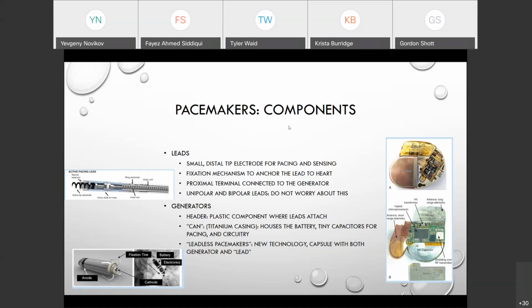And then when we get to generators, a generator has two major components, the header and the can, or the titanium casing that it sits in. The header is basically that top plastic component up here. It is where the proximal portion of your leads will attach. And the can is where your battery, all the capacitors, and circuitry are housed, down in this bottom part of your generator.